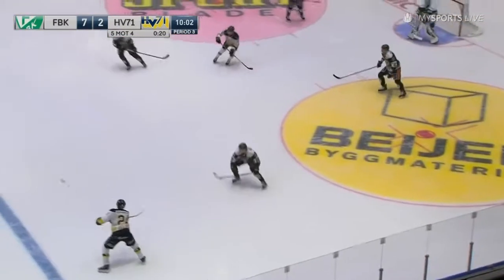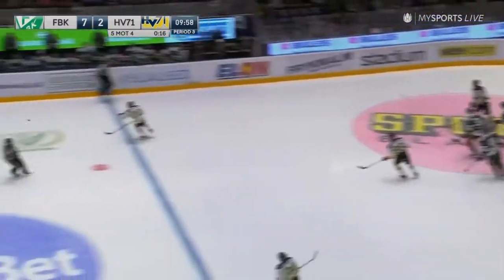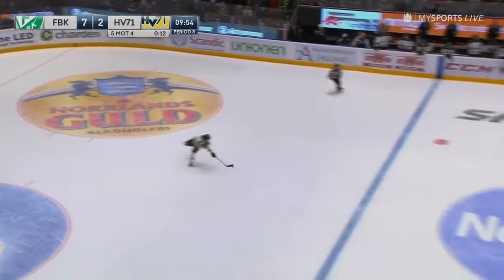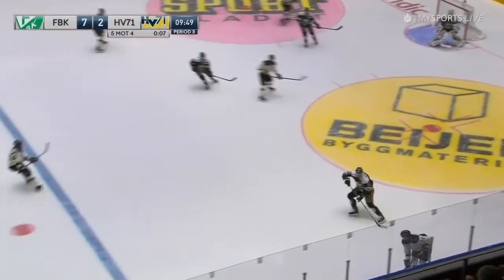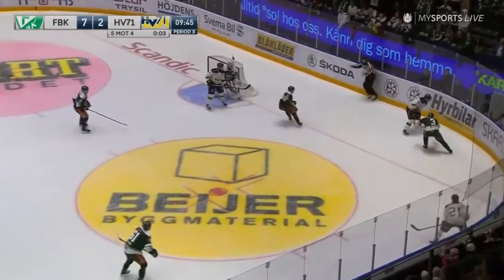Back to Pilot, now Elliott. Elliott back to Pilot. Engvall lets the shot go, but it doesn't find its way on target. It's sent the length of the ice. Stretch pass up the ice to Elliott as they try to catch Färjestad on a change. Stephen Elliott from the blue line will play this one into the corner.